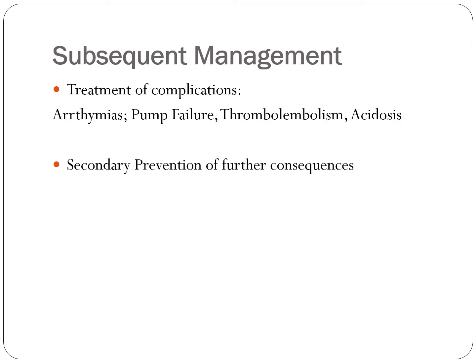All right, so subsequent management, treatment of complications. I could go on and on about this all day, but I'm not. We want to make sure that we're monitoring them for arrhythmias, and if they occur, we want to nip those in the bud, either electrically or with medication. We want to watch for pump failure, right? We're assessing those lung sounds. We're watching for signs of CHF. We want to prevent thromboembolism.